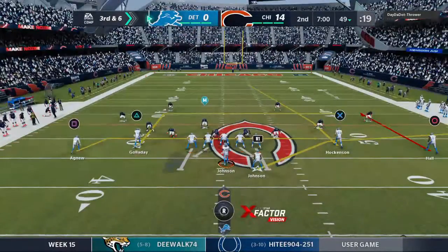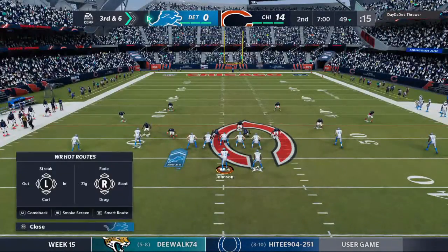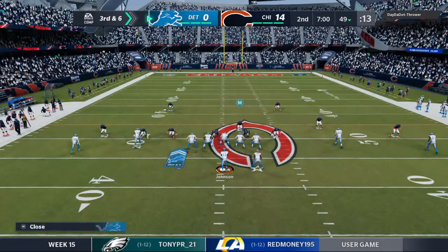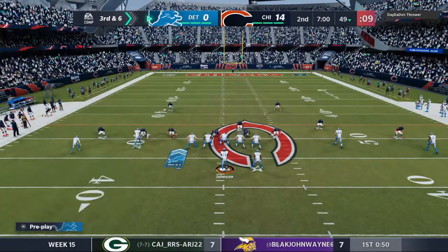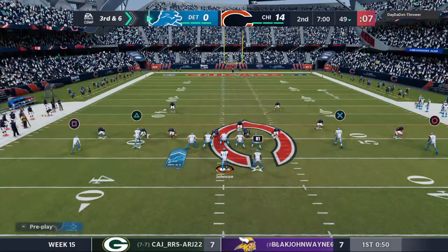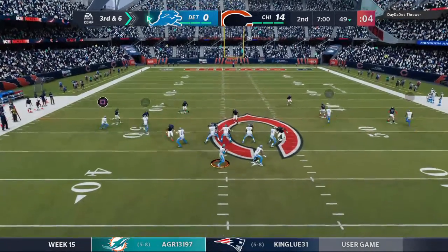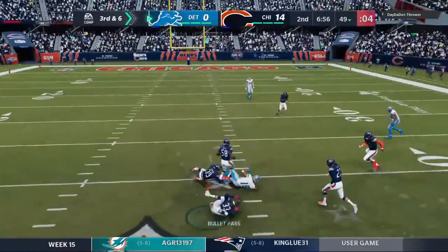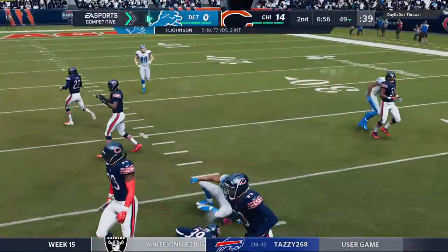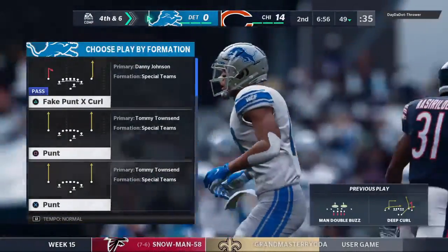On 3rd down, just 1 for 3 thus far. This will be 3rd and 6. Out of the gun, they'll look to throw. He's got a first down and then some inside the 40. The passing game not in sync here early, and now it's 4th down.